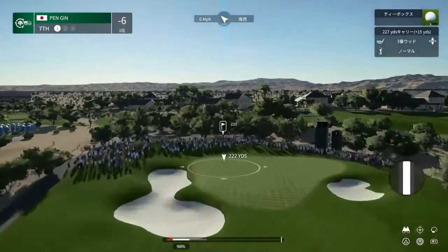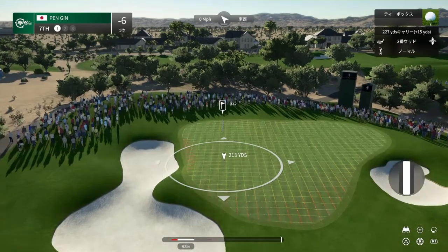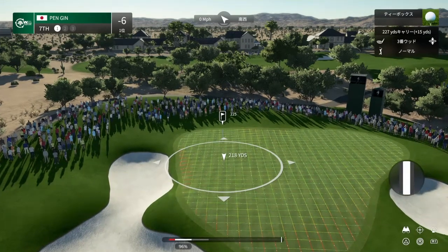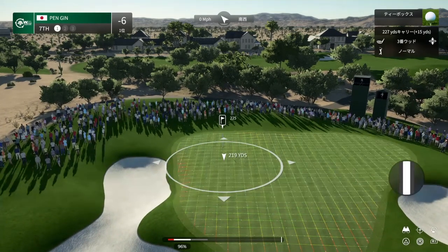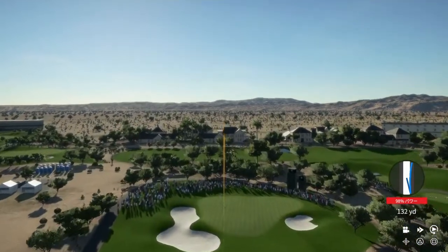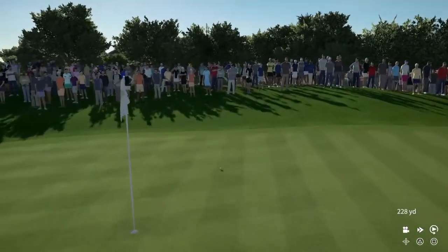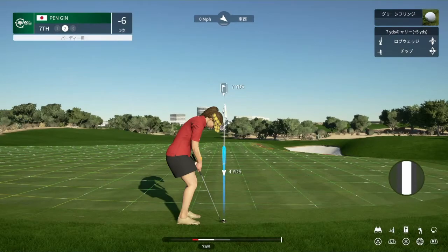The 7th here at Scottsdale is a par 3 measuring 215 yards from the back tees. A straightaway hole, but bunkers left and right of this green ensure that a nice straight shot is required. Seems to have chosen the 3-wood. This would be a momentum saver here, getting this up and down.